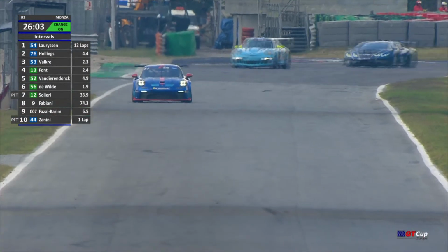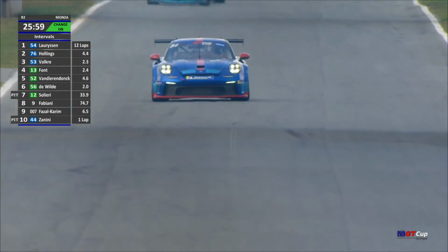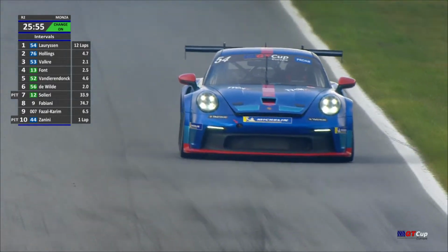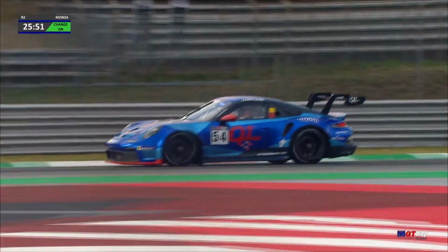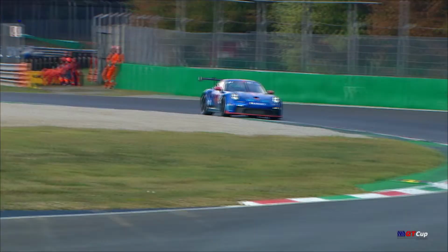And now 4.4 seconds clear of Charlie Hollings. You can now see in the distance, he's about to lap as well the car in behind too. As now we see Larison take the Parabolica very, very shortly. Will he opt to box or will he choose to stay out for as long as possible? He is the sole runner in his Q1 track racing Porsche.